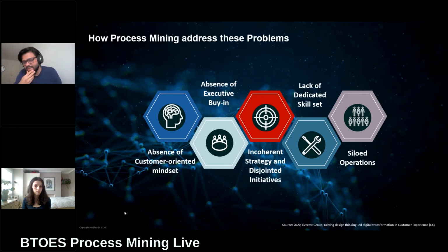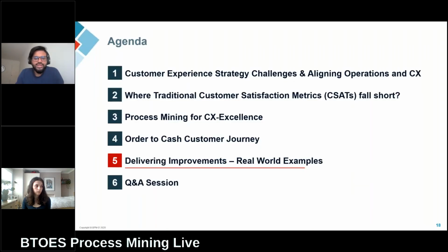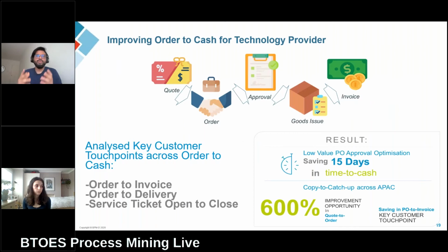Now, let me just quickly talk about an example of how we did this, and that's the next slide. This is an interesting example because we were working with a B2B organization in the IT services space. They basically provide servers to big organizations. When we started, we were interacting with the operations excellence team and the IT team, and the focus was all around order to invoice. We want to get cash in the bank quicker.